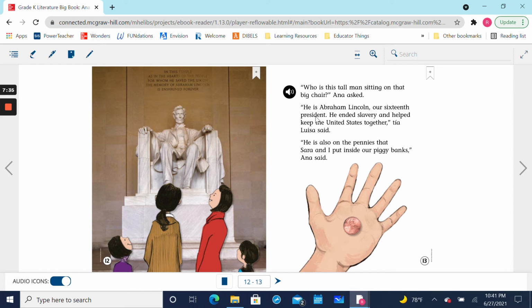So wait a minute. Why does Anna have a penny in her hand? Listen carefully as I reread part of page 13. It says, "He is Abraham Lincoln, our 16th president. He ended slavery and helped keep the United States together," Tia Luisa said. "He is also on the pennies that Sarah and I put in our piggy banks." By rereading, I now know that the face on this brown coin we call a penny is Abraham Lincoln. So that is why Anna is holding a penny in her hand. His monument is on page 12, so we can see they are looking at his monument in Washington, D.C., and that is why Anna pulls out the penny with his face on it. Okay, that makes sense.